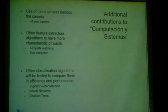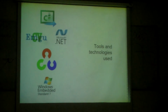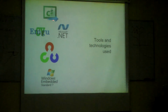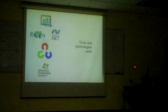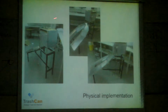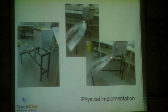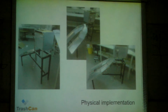The technology that we use for this first prototype is OpenCV, where we use EmguCV, a wrapper for OpenCV for the .NET framework. We are using the C# programming language. These are some photos of the prototype. Here we have where we deposit the waste. Next we have the gates for each kind of waste. Depending on the waste, that is the gate that will be opened.